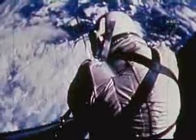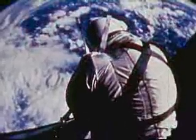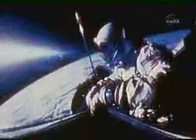Pilot Aldrin reported that he had only a minor tendency to float upward and had no difficulty in maintaining the position he wished in the open hatch. "Okay, I'm just drifting here. It looks like I have a small tendency to float out the Canary middle. A beautiful view."